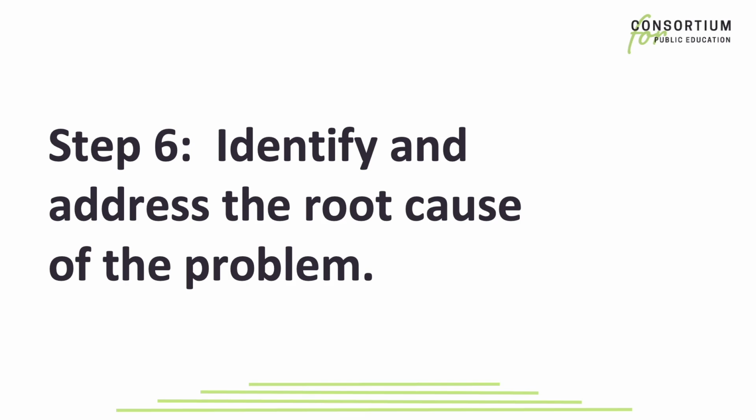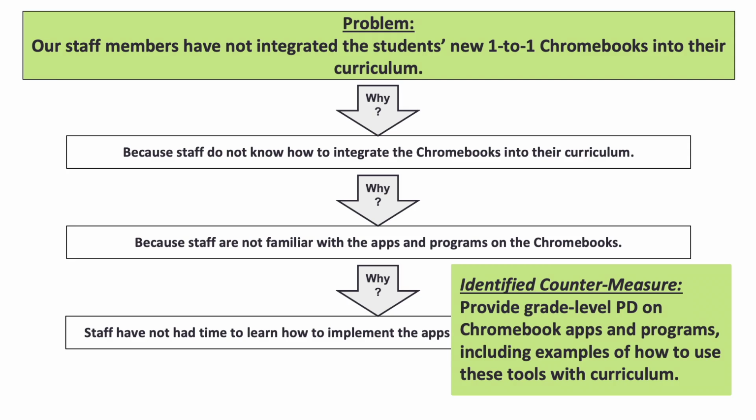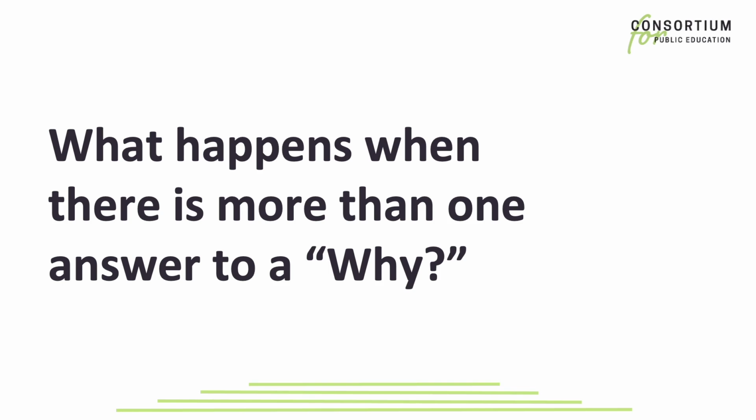For example, our identified countermeasure for this particular problem is provide grade-level PD on Chromebook apps and programs, including examples of how to use these tools with curriculum. Well, what happens when there is more than one answer to a why?